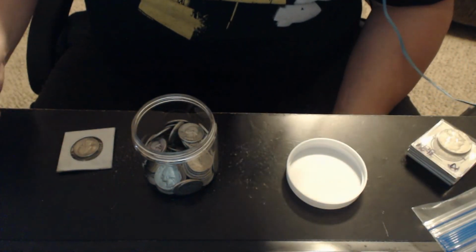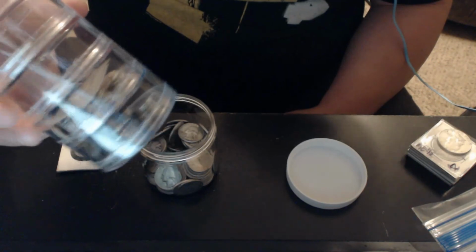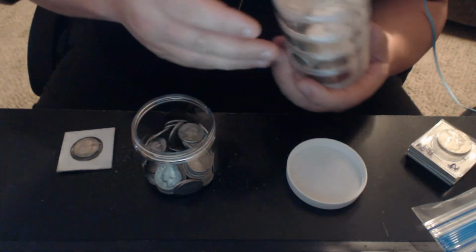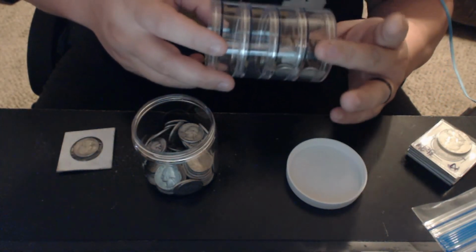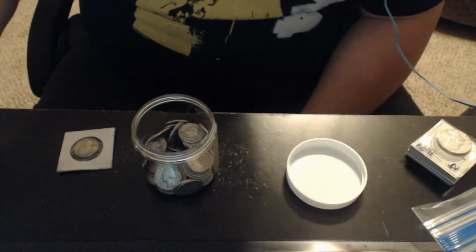Check it out. I think I'm doing pretty good. Add it to my stack. These are a lot of my Roosevelt dimes, Mercury dimes, Standing Liberties, Barber dimes. Got a lot of stuff here, man, and I'm going to keep stacking this stuff sky high. So let me know what you think.